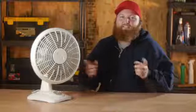Another thing you can do to cool your house is to install ceiling fans. Ceiling fans help push down all the air that is up in the room and help disperse it so it gets a circular motion going with the air that's going through the room.